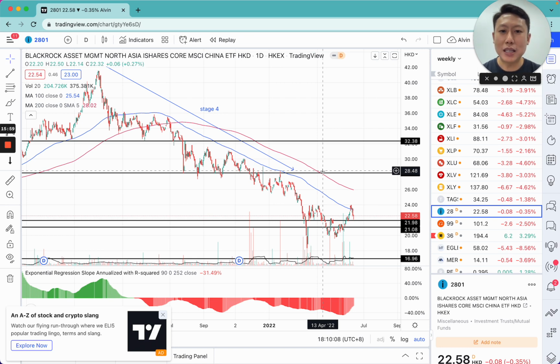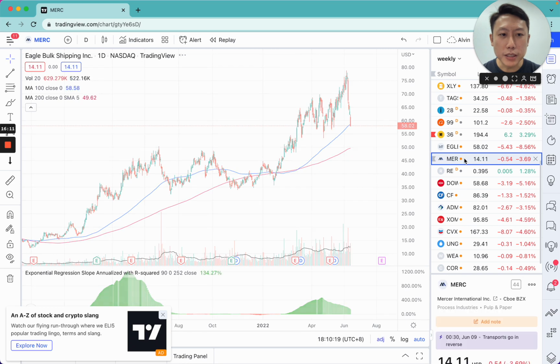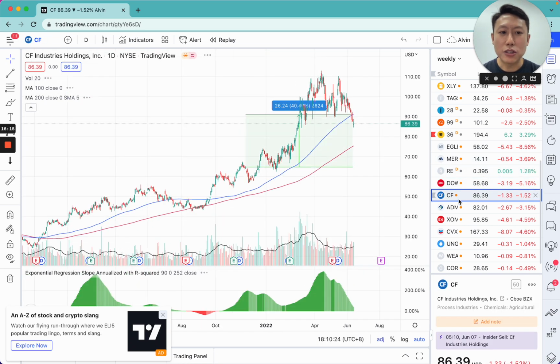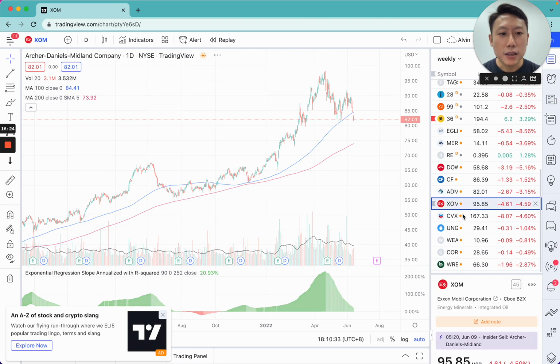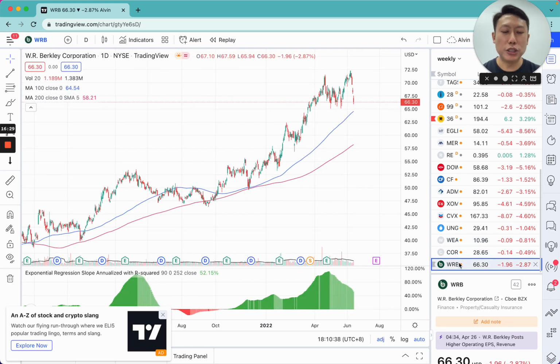I think now it's time to cut positions. According to the trend, those that have triggered, 6 out of 12, those that I mentioned, just to repeat: Eagle Bulk, Mercer International, Geo Energy, Dow Chemicals, CF Industries, and ADM. These 6 are below the 100-day moving average. They have triggered a sell signal, and the rest may not hold. So it is also time to monitor them, not a time to add positions. All right, so that is what I'm going to cover.